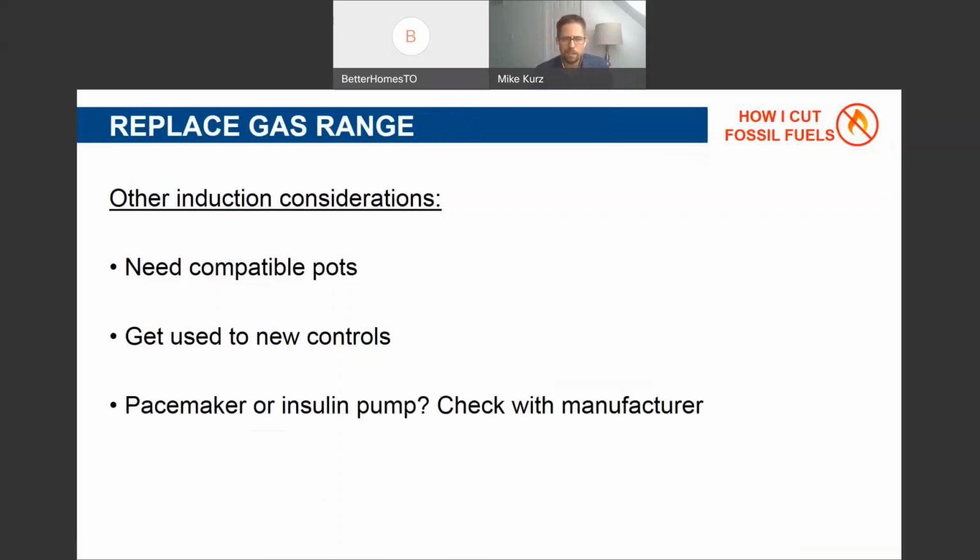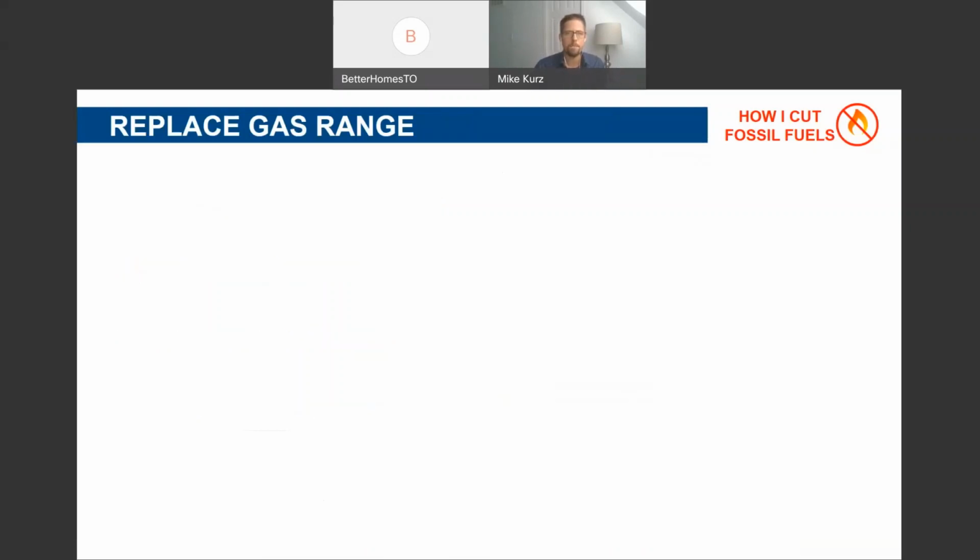An interesting thing that I came across is if you have an implanted medical device, it came up a few times that they were saying you should check with the manufacturer to see if it can be affected by the magnetic field. So I just wanted to make sure I mentioned that.